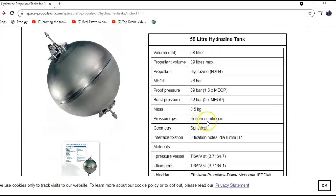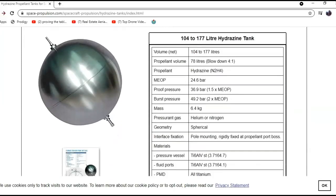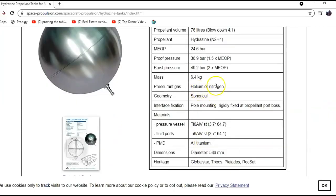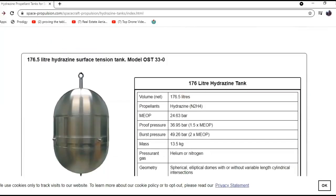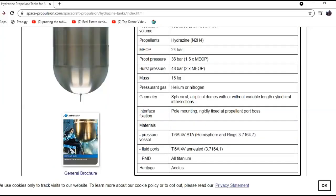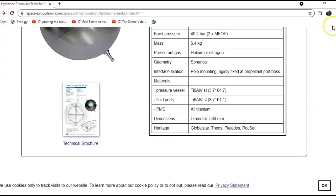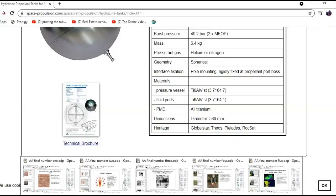And they're all full of helium or nitrogen. See, there we go. Helium or nitrogen. And they're all titanium as well. And obviously titanium is a particularly tough and lightweight metal. And some of them are shaped slightly differently. But that's pretty much what I think is falling out of the sky, and a few other bits and pieces. And I'll come back to that in a bit.